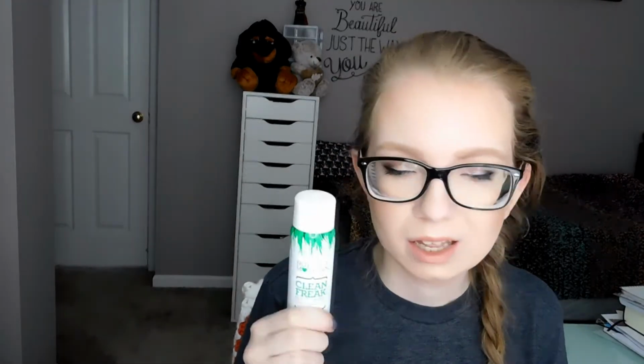But this is the Not Your Mother's Clean Freak Dry Shampoo. I've had this for a long time. Not Your Mother's is one of those brands that I don't believe to be cruelty free. They say they are, but they're not on Logical Harmony, I'm pretty sure, so I won't be buying from them, which stinks because this is really affordable compared to the Dry Bar one that I've been using, which is $20-some.